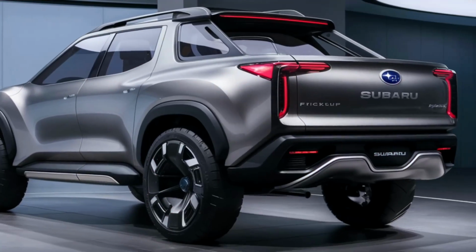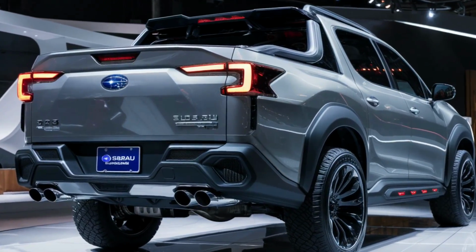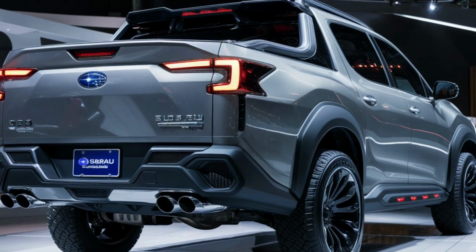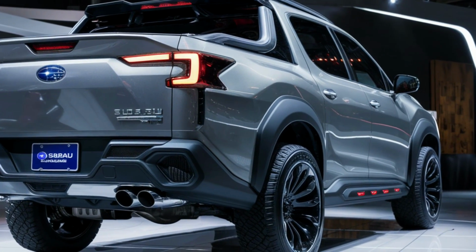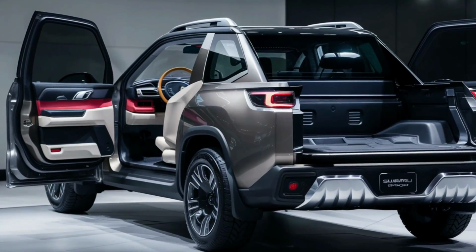Don't forget about theft protection. The 2025 Brat is equipped with a powerful anti-theft system that includes GPS tracking, remote immobilization, and even a feature that may sound the alarm and lock the doors if an unauthorized person is detected in the driver's seat. It's like having a bouncer for your truck.